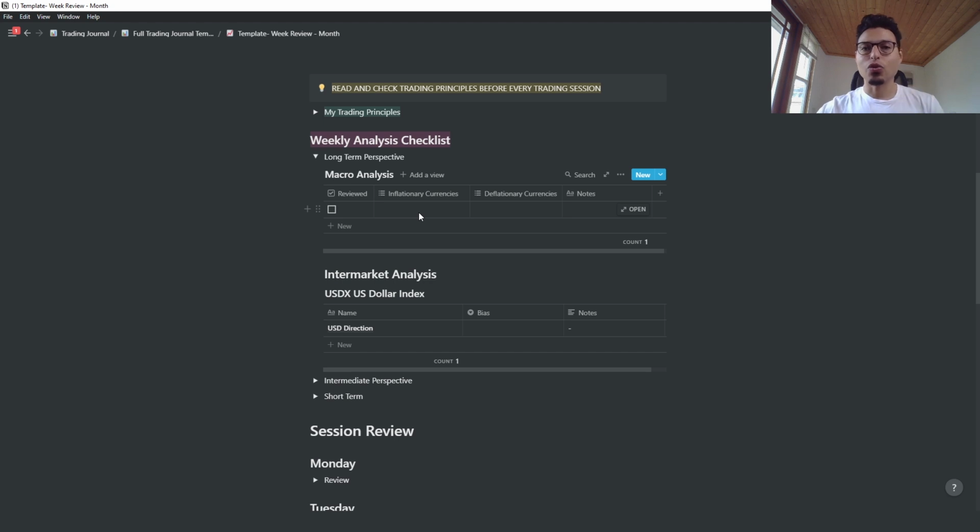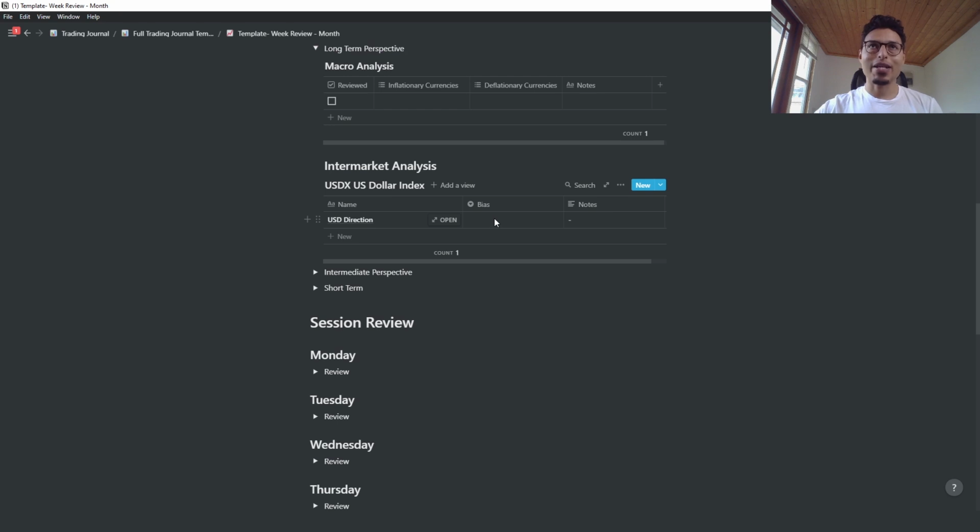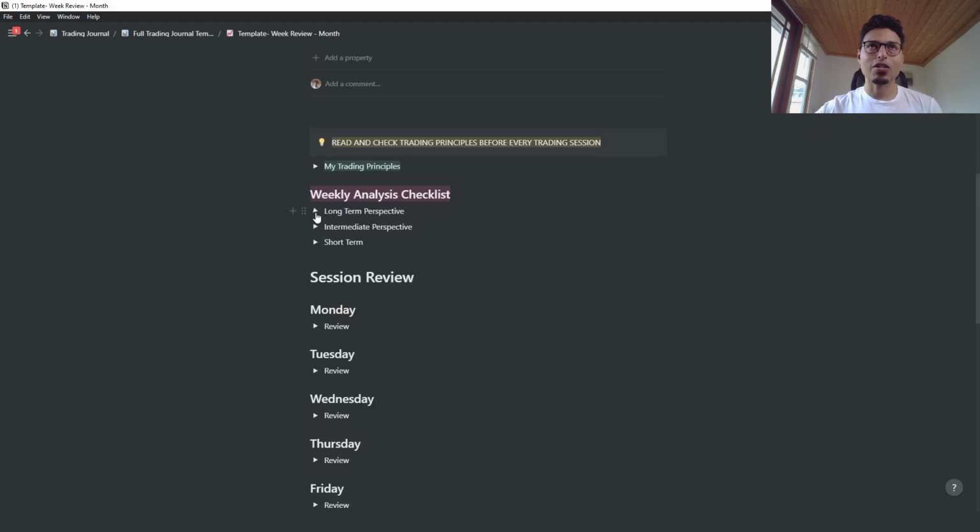So I do look at the fundamentals. I look to see what the central banks are talking about when it comes to interest rates, inflation, and so on. And I look at what my bias is for that week, whether it's strong or weak bullish, and so on. And I'll make my notes, right? So that's the long-term perspective.